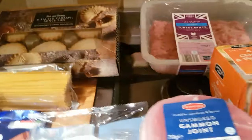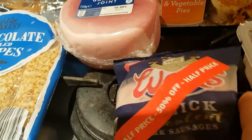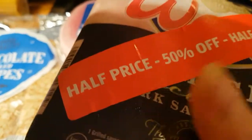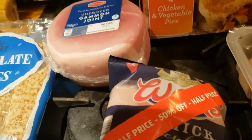On to the meats for this week. These, the Walls thick sausages, they were on special offer anyway this week. It's a pack of 8. They were £1.49, I think. But I got a red sticker pack, so for 70-something pence for a pack of 8 Walls sausages, I thought was quite good. We are having sausage and mash this week.